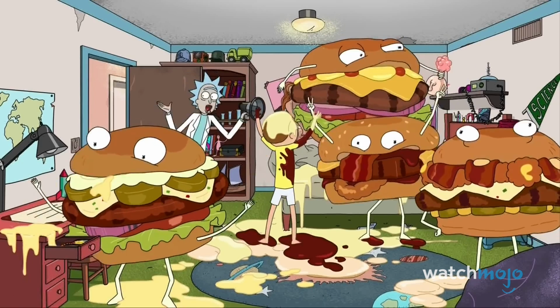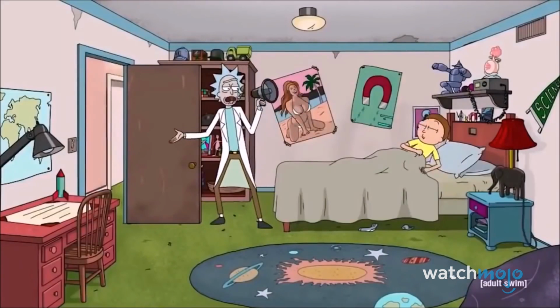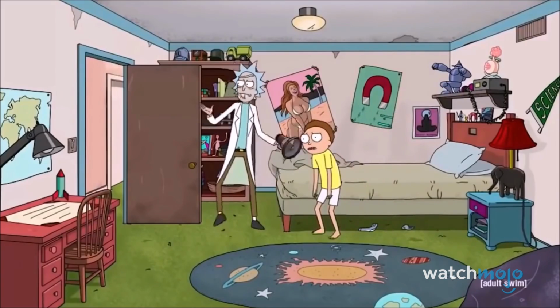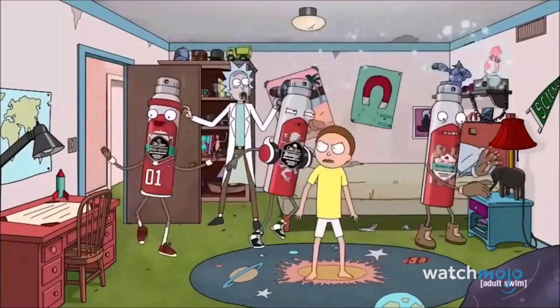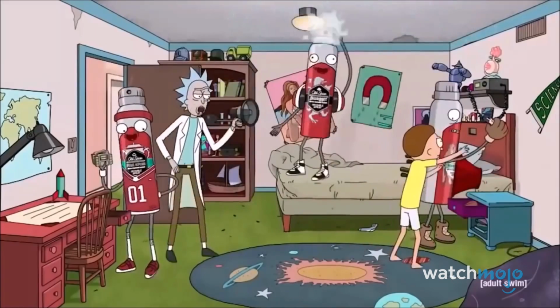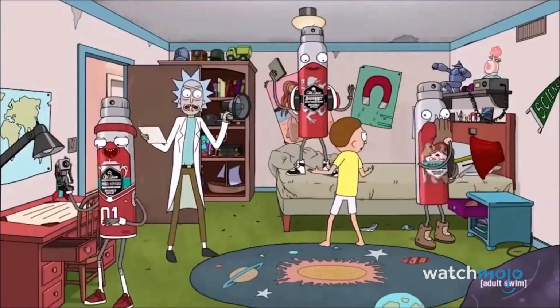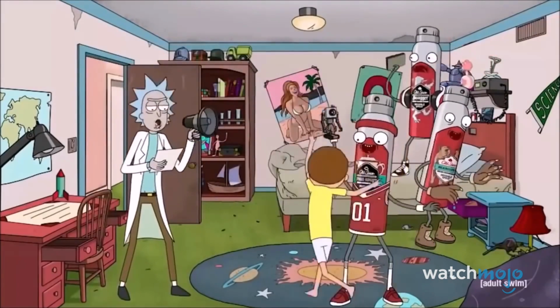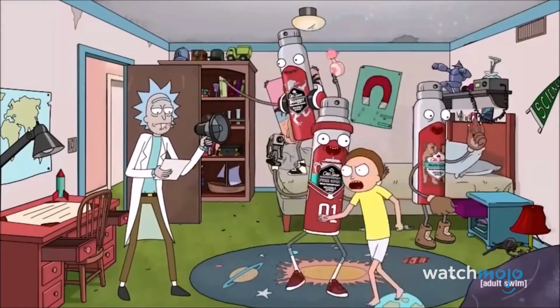Rick causes similar shenanigans for Old Spice. A bunch of anthropomorphic spray cans wander in and wreak havoc as they release their fragrance around Morty's room. As Rick reads from a script, one of the cans even eats the adorable existential crisis butter robot, which will disturb us for quite a while.